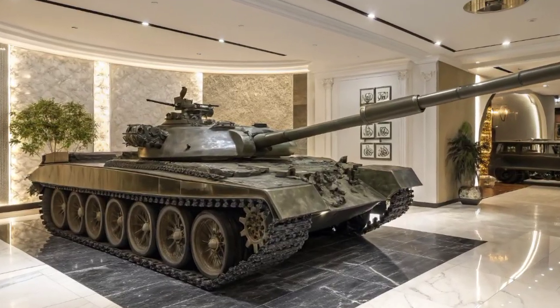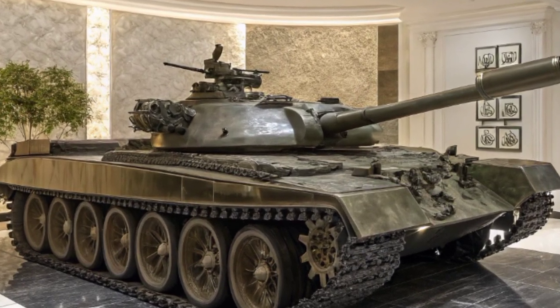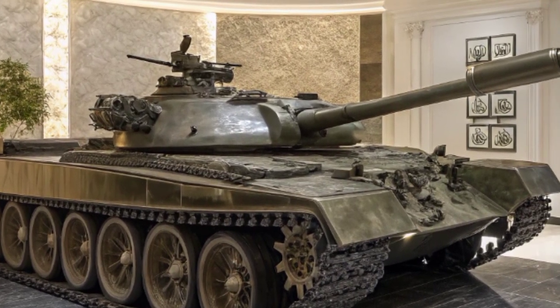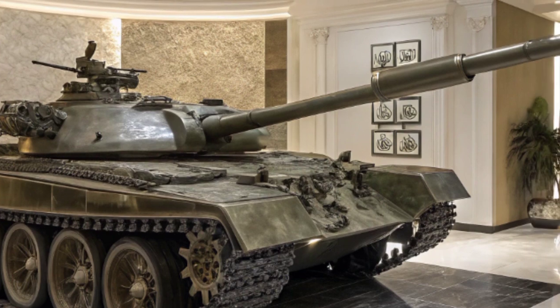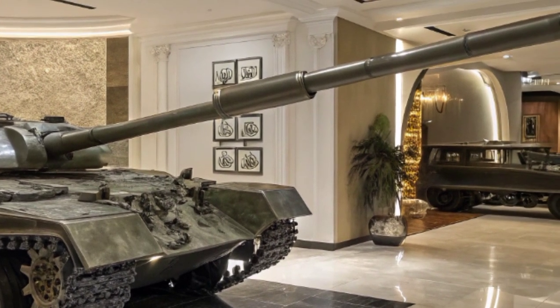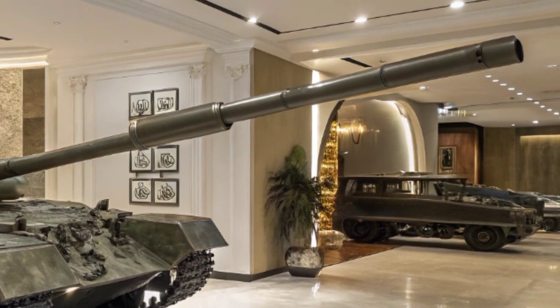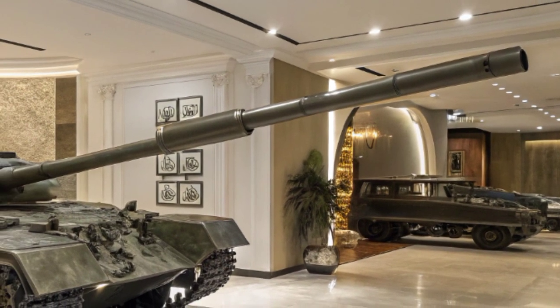First entering service in 1969, the T-72 was designed to complement and eventually replace older Soviet tanks like the T-55 and T-62, while also serving as a more affordable and reliable alternative to the high-tech but complex T-64. At its core, the T-72 represents the Soviet doctrine of quantity with quality.